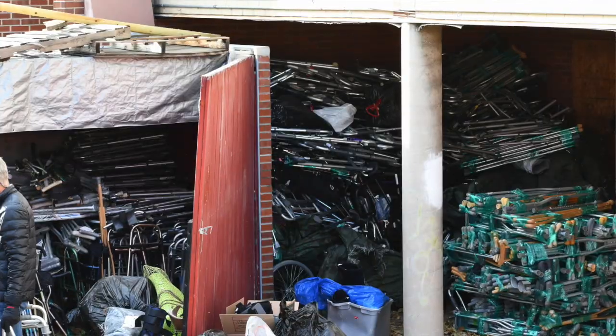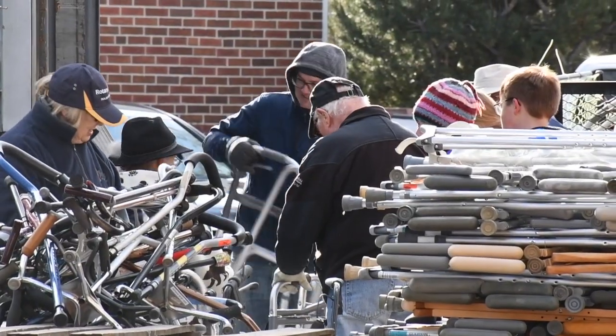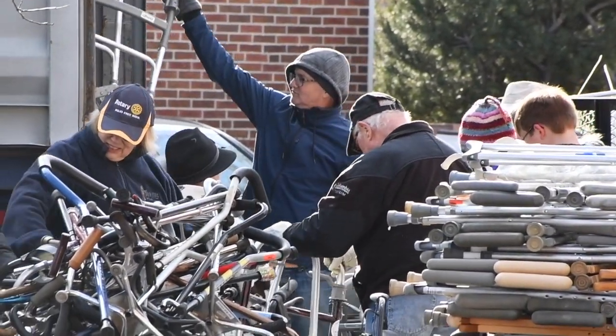So it's a very reasonable way for us to recycle the stuff that we're sending into the landfill. People don't know what to do with it. They use it, and then when they're done with it, they just put it in a garage or a shed or out by the dumpster, and that's not the right way to recycle. So we can help people gain freedom in their mobility by the stuff that we have as surplus.